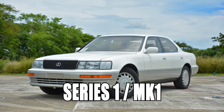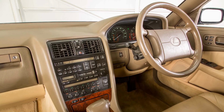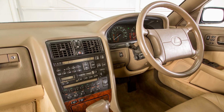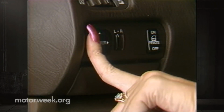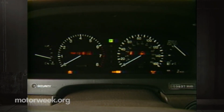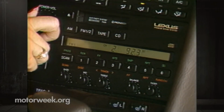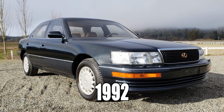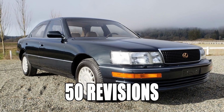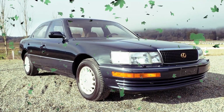The LS400 had basically two series, the Series 1 or MK1, which was a debuted model in 1989, which offered many progressive features like an electric tilt and telescoping steering wheel, SRS airbags, power adjustable seatbelts, electrochromic rearview mirror, electric gauge cluster with unique visual effects, air suspension, a phone if you opted in for one, a premium sound system, and sat 5 passengers. Series 1A or MK2 in 1992, which received nearly 50 revisions, more safety, and refrigerant for the AC that was better for the environment.